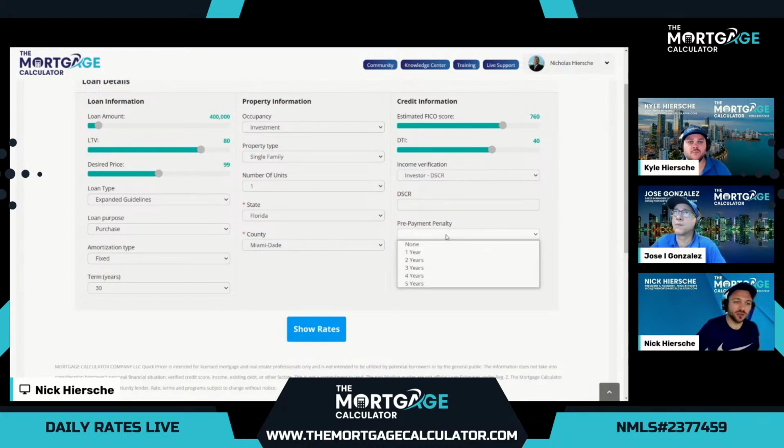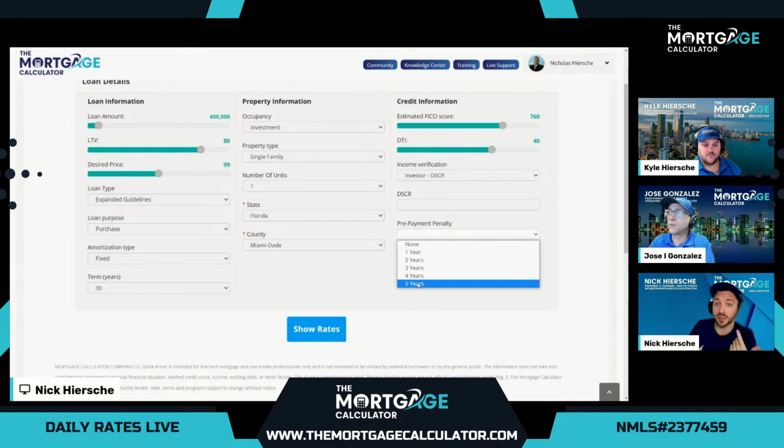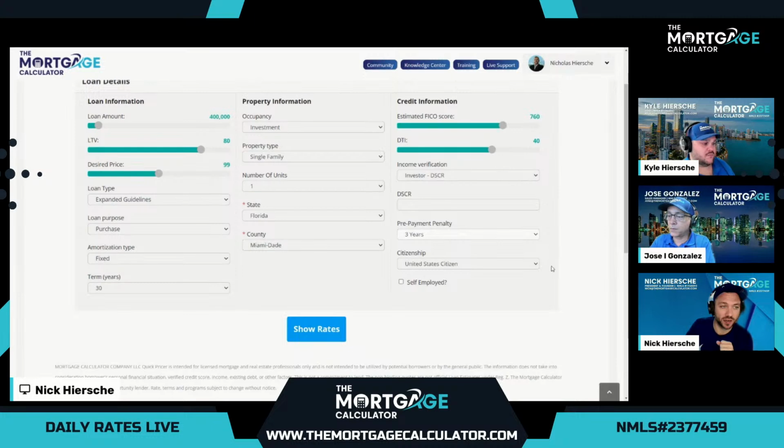And we always need to set a prepayment penalty here. That is standard for a non-QM investment property. We always choose 3 years as the most standard option. However, we can choose 0 if we wish. That will limit the loan programs and cost more. And we can choose 5 years. That will also have a limited amount of loan programs, but cost a little bit less. So for our demo, though, we always want to do 3 years since that's pretty standard.